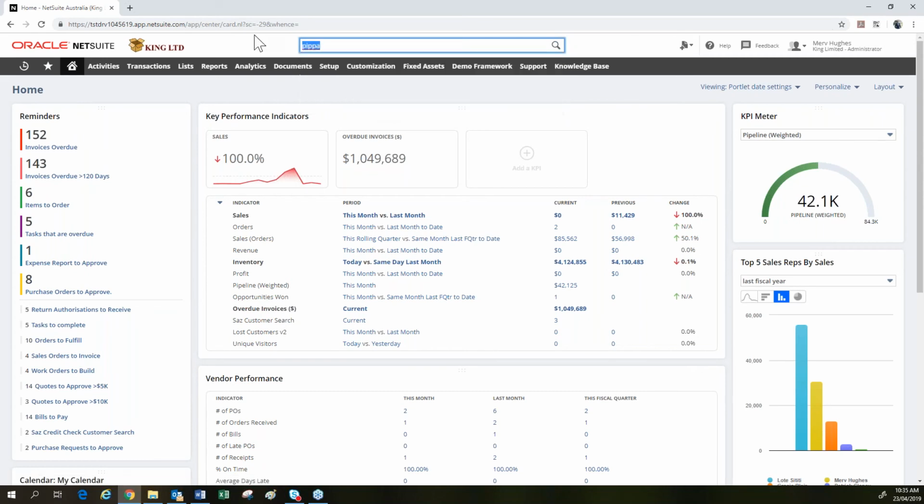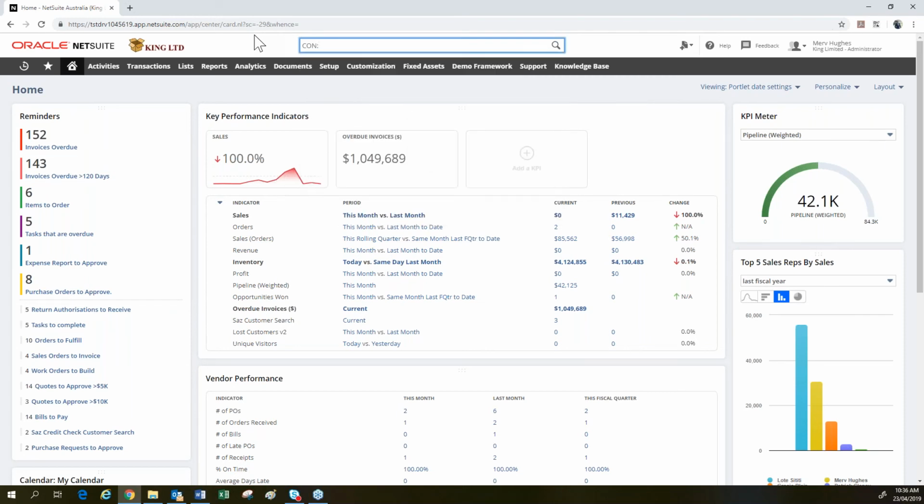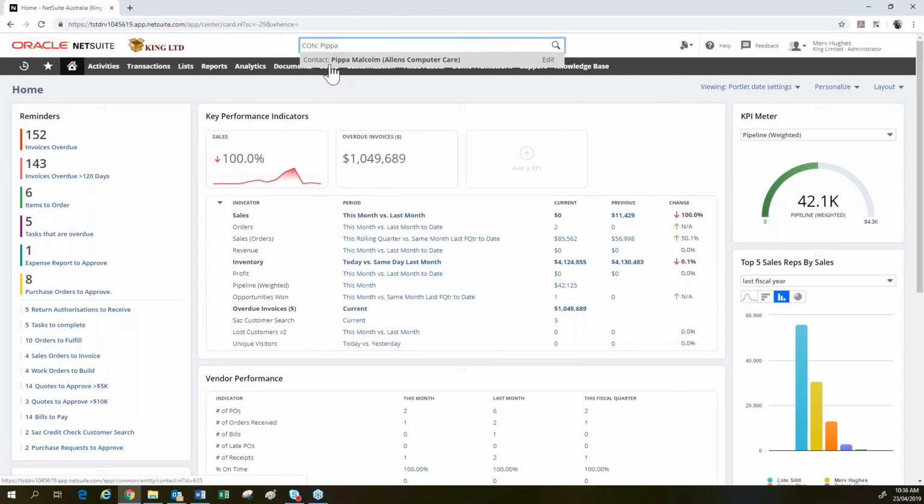But if I'm looking for a specific record, so I'm looking for the contact Pippa. As you can imagine, the more you use NetSuite, the longer the list would be when I do enter my Pippa contact. So what I can do is I can use prefixes to narrow my search down. So what I'll do is I know that I'm looking for my contact Pippa, so I'll go for the first 3 letters as my prefix, so CON for contact, and then I'll put my colon in there, and then I'll go Pippa. And as you can see, it will bring up my contact Pippa Malcolm.